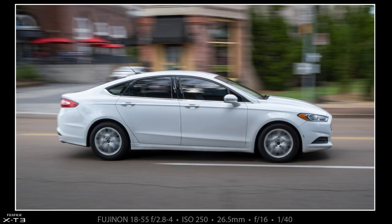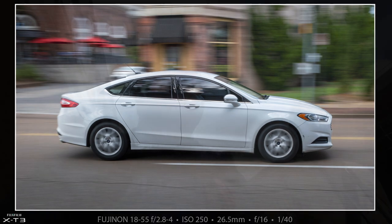All right, well, this is my first successful panning blur with the X-T3. I really like using the 18 to 55 kit lens. I like its wider than normal aperture for a kit lens, and its stabilization works well for this.